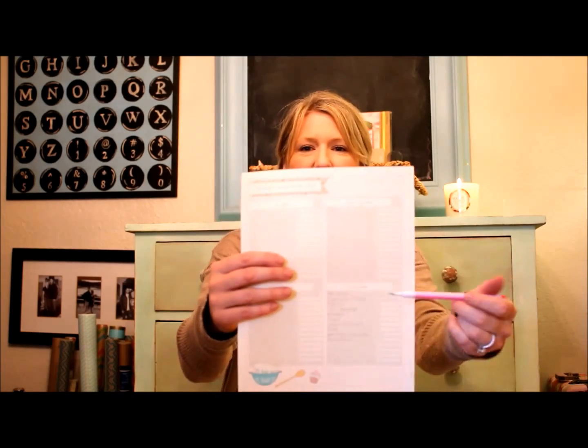Okay, and then canned vegetables, we had corn, we had olives, that was it. Pretty sad. Canned fruit, we had canned pears, that was it. Pretty sad. And then, you guys, the category that I filled up the most was rice and pasta. I mean, this has a number of selections to choose from. We do eat a lot of starchy pasta, so I want to cut back in that area.